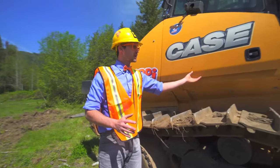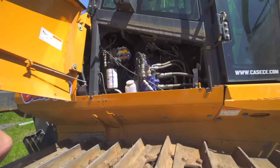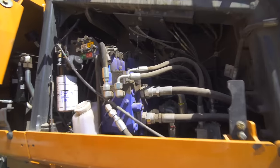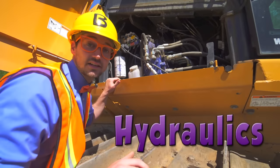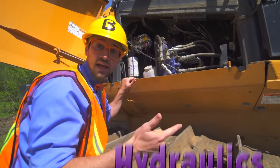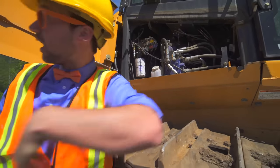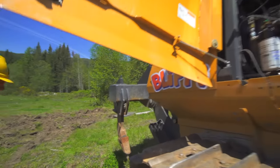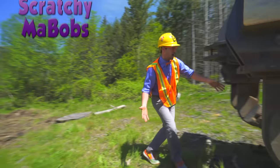Oh, and look at this compartment. Whoa, this compartment, yeah, is full of the hydraulics. It powers the blade, the tracks, and the scratchy mabobs. Oh, come here! I love the scratchy mabobs.